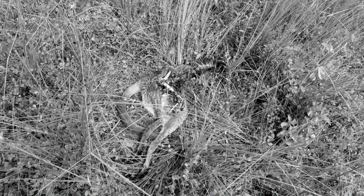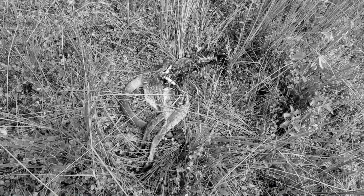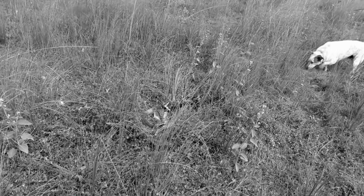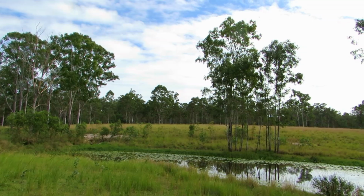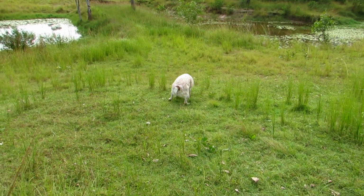Don't know if it was taken out by the eagle, I doubt it, because they're not really nocturnal. I dare say a fox or a dog has got it through the night. Actually, it would have been a couple of days ago because we first saw the eagle yesterday. So there we go. Had noticed a number of small birds of prey around. But yeah, I hadn't seen the large wedgie until yesterday morning. So I dare say he's still over in one of those trees over there, just hanging out waiting for us to leave. So there we go.